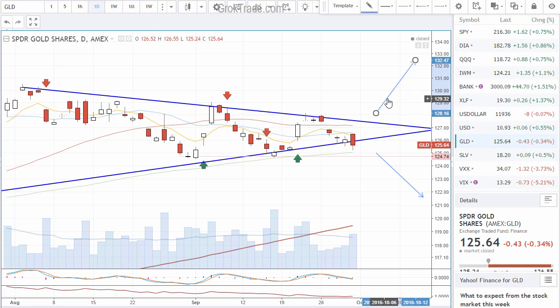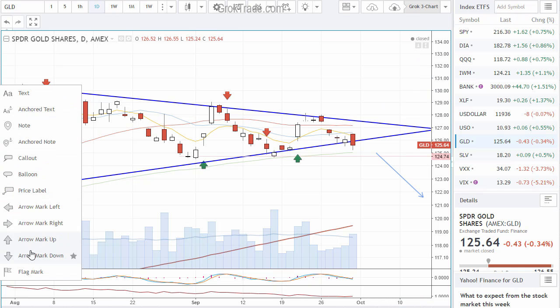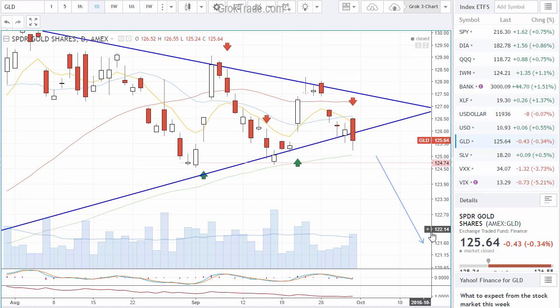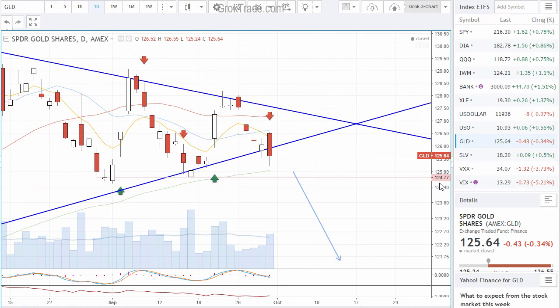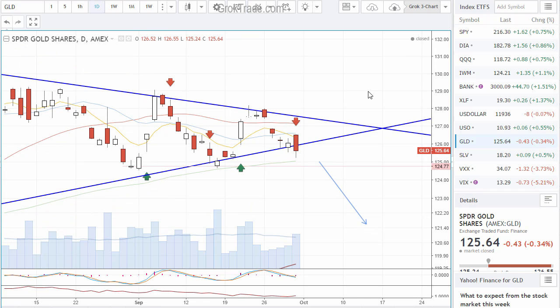Now I'm going to get rid of this. This is a full-fledged sell signal on gold. Gold is a sell on a daily chart, and it happened on big volume. So that is problematic. Gold has issues, big issues. And next level of support, 124.77, rising 100 day. Bad news for gold.